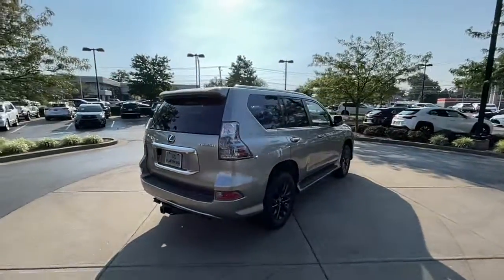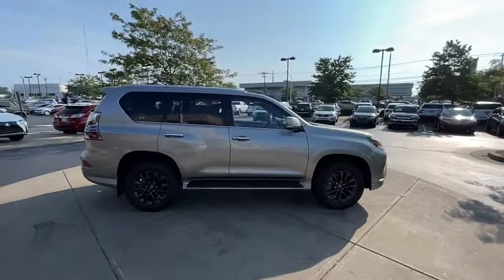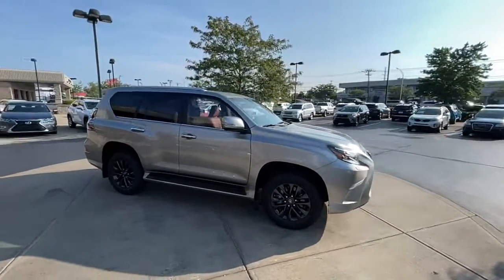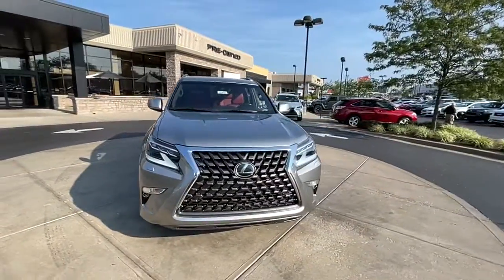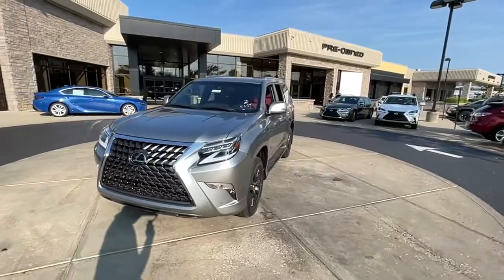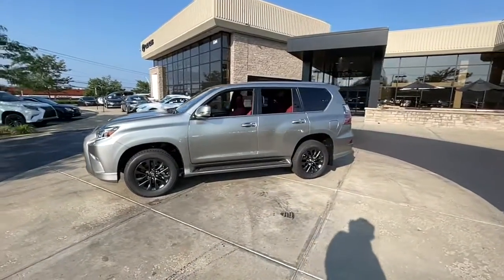and refined three-row SUV. The following are some of this vehicle's highlighted options: electronic stability control, seat memory, trip computer, bucket seats, power windows, four-wheel disc brakes, power steering. Take luxury on the road to adventure in this stylish GX.